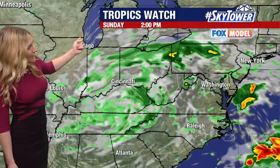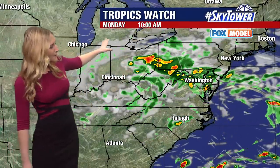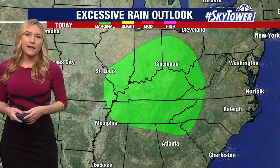Then as we play this out into Sunday, it really loses its structure. Still some lingering rain possible as we look ahead into Monday morning. Parts of the Northeast, then through Washington, maybe seeing some of that lingering rain. But we're really going to be done talking about Helene finally by the end of the weekend.